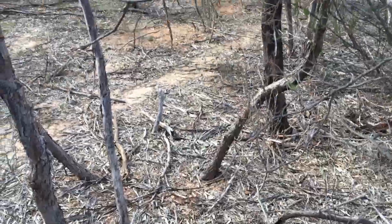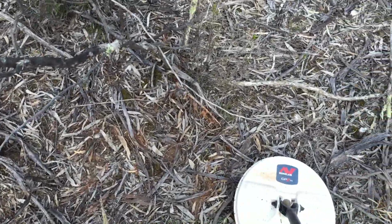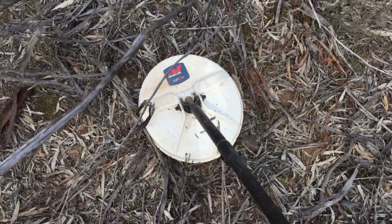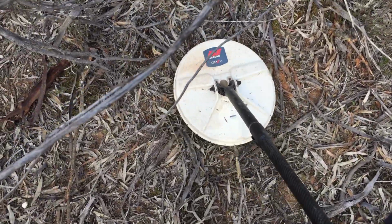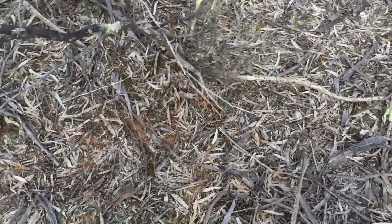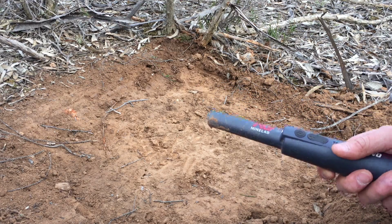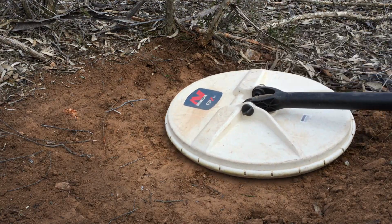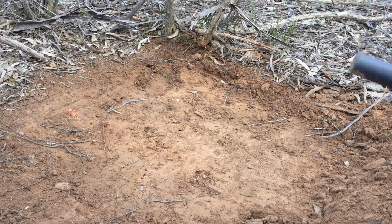Okay, got a pretty good sounding signal here, not far from the last nugget that you saw just there, and it's a bit of a screamer, so it might be a bit of rubbish, but you never know. I've dug a few junk targets, so this could be one of them, but we'll dig it up and see what it is. Okay, well I took about an inch off it, and it's a screaming signal. Have a listen. And I'm already in range of the pinpointer.